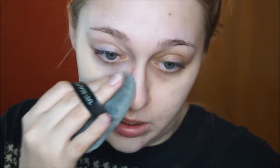I also found that I do not like to use this for concealer. For some reason, it just makes the concealer under my eyes look really dry. So I don't know why that is though. A little flake on my nose. So I'm not going to use this for concealer because I already know that I don't like it, and I can just tell you guys that I don't like it. I don't really need to show you. But everyone else that I've seen using it likes it for concealer, so it's probably just me.